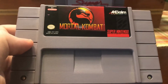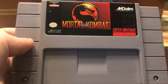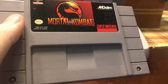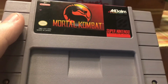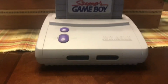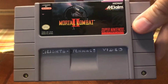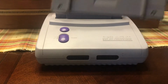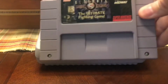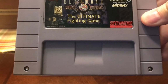The original Mortal Kombat. The one for the Super Nintendo was very censored compared to the Sega Genesis version. This one did not have much blood at all. The Sega Genesis version did. Mortal Kombat 2. Mortal Kombat 3. A game I got not too long ago, Ultimate Mortal Kombat 3, the ultimate fighting game.